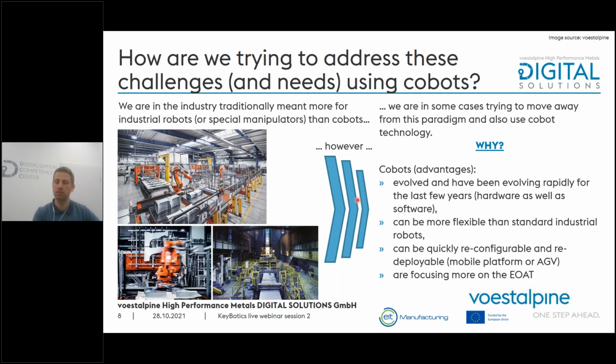For the listeners who don't know what an AGV is, this is basically an automated guided vehicle, or also automated mobile robot, which can autonomously move in space, let's say in the production hall. If the cobot is on the AGV, it basically extends the usability of both cobot and AGV drastically. And cobots are also focusing, at least from what we see, more on the end-of-arm tooling, so more on the robot tool, more on the end effector. In this sense, the tools are also getting a little bit smarter, if I can say it like that.